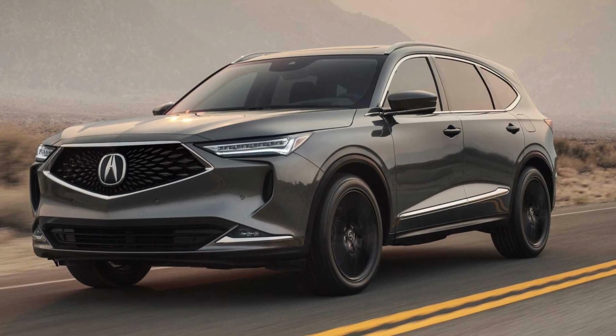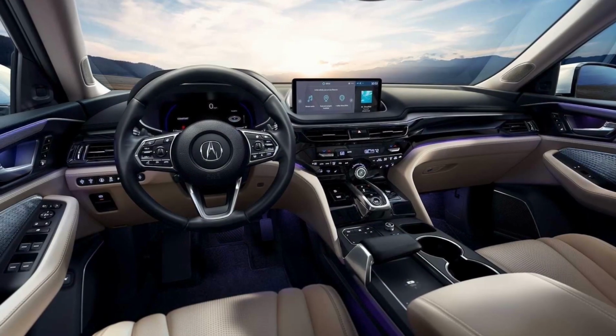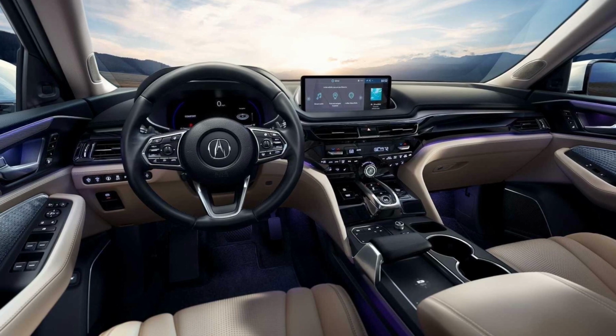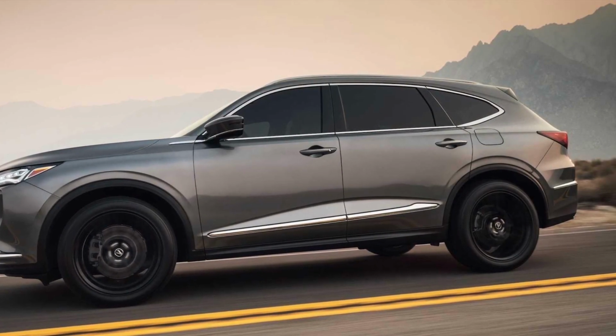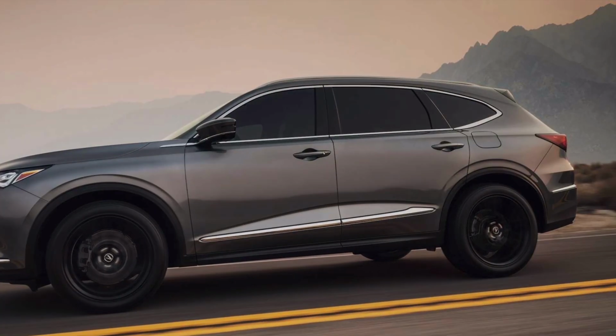Acura brings over and refines the DLX interior design language to the MDX, which is great. The new MDX features a 12.3-inch digital instrument cluster paired with a 12.3-inch infotainment screen. Amazon Alexa, Android Auto, Apple CarPlay, and Qi-compatible wireless charging are included.